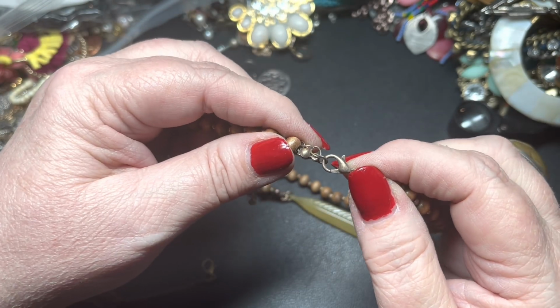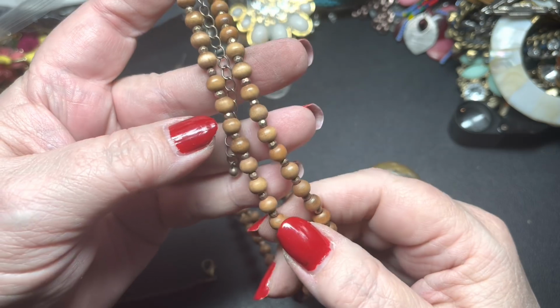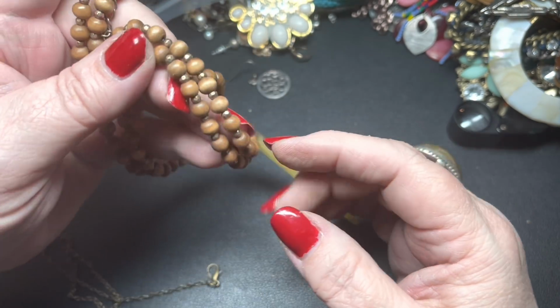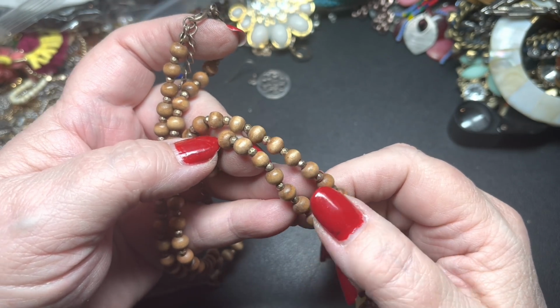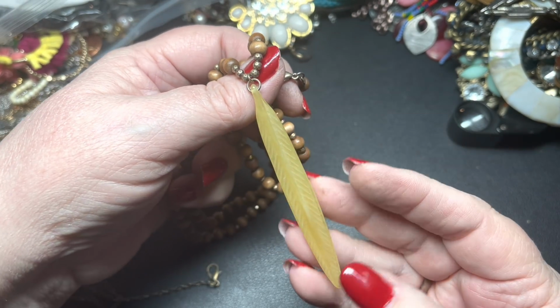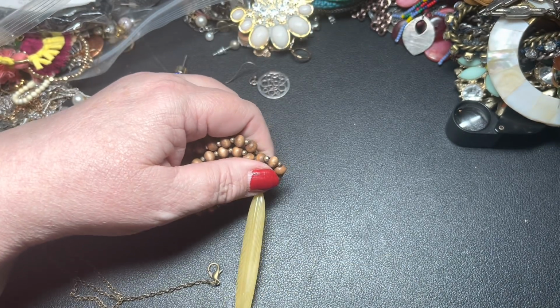A lobster clasp with these super light wood beads. And then at the bottom, it has gold tone spacer beads that look hammered. And then at the bottom, check that out. I'm going to say it's acrylic. Let me test it.